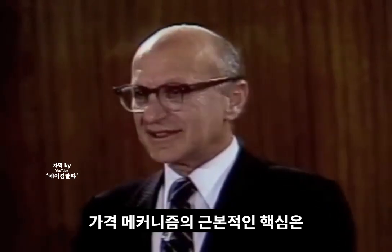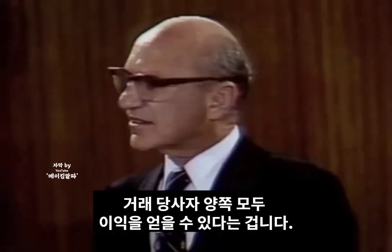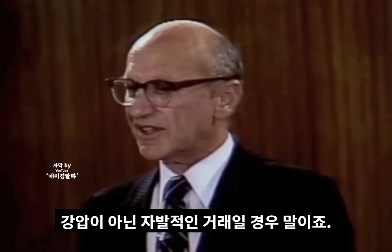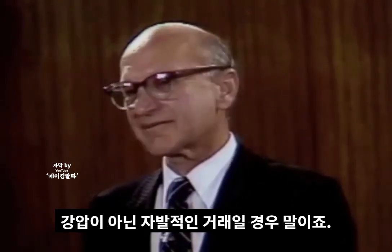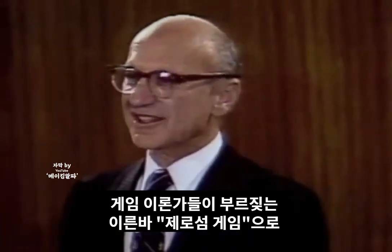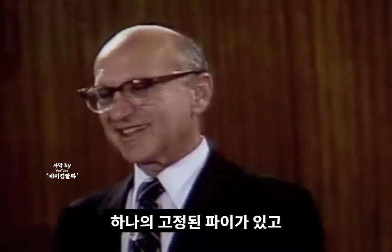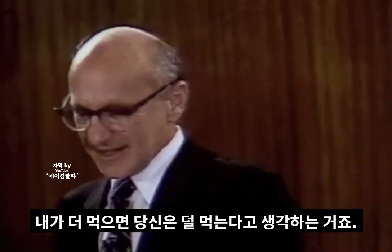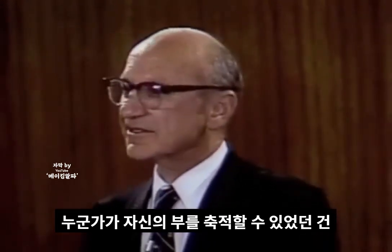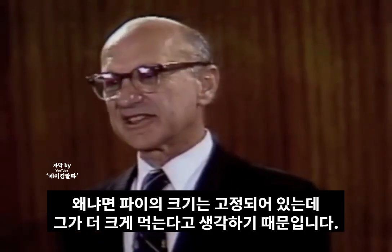Fundamentally, at bottom, the essential idea of the price mechanism is that both parties to a transaction can benefit, provided it is voluntary and not coerced. There's a terrible tendency, and most economic fallacies derive from that tendency, to think of everything as what the game theorists have come to call a zero-sum game, to think there's a fixed pie. And if I get more, you must get less. If somebody was able to make a fortune for himself, he must have done it by grinding under his heel the poor people, because the pie is fixed and he takes a bigger part.